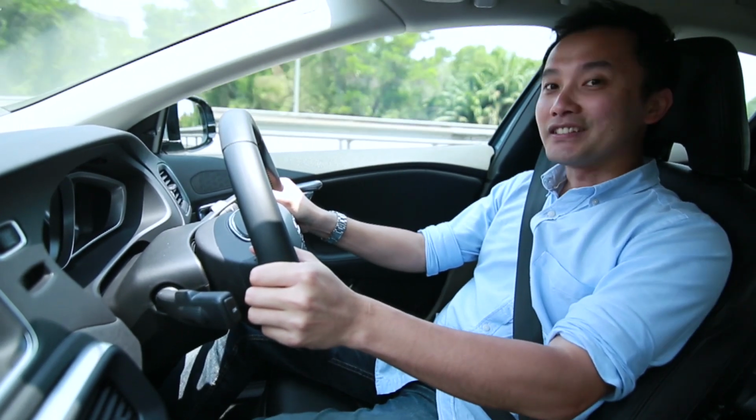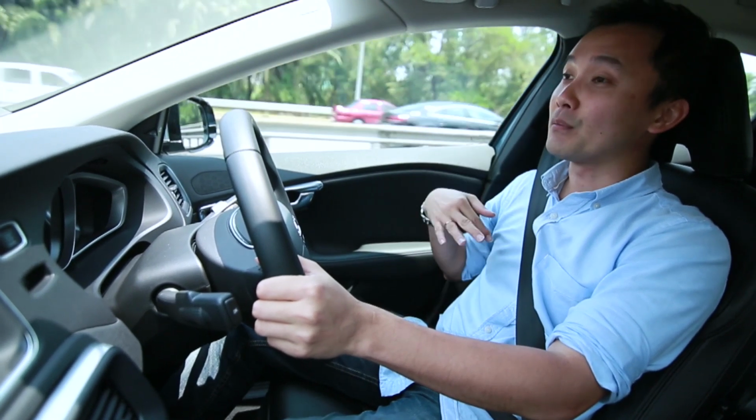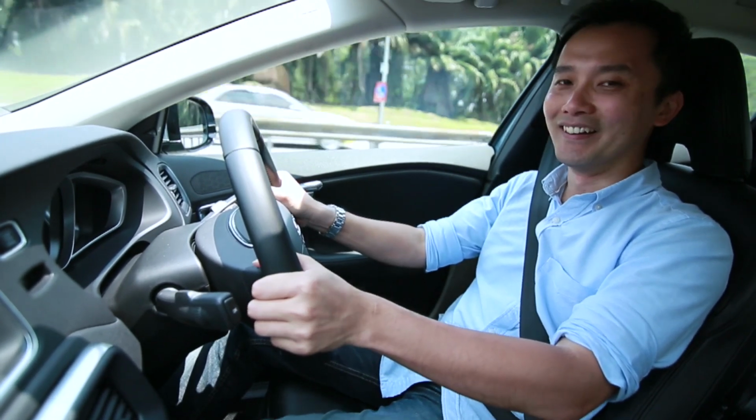This bolstered leather seat is actually very comfortable. After you've adjusted it with the electronic adjust, your body and your bottom just sink in nicely.